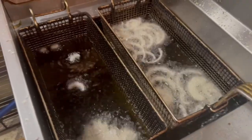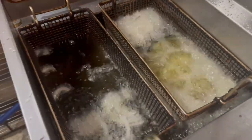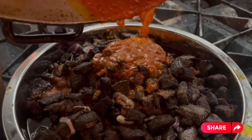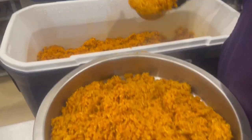Okay, y'all. They also had stew beef. That's what this is. We fried it, and now we are going to go ahead and toss it in the stew mixture. We're taking our jollof rice and putting it in the pans to get ready for the buffet.